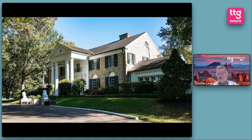There's also a grand tour version of this particular tour where you add even more iconic places along Route 66 to your customer's journey as well. And that's 18 days from £4,799.